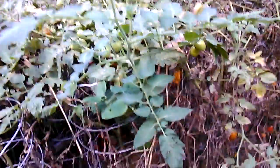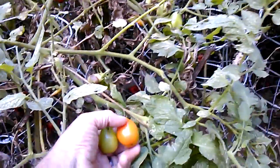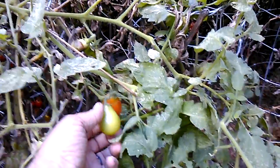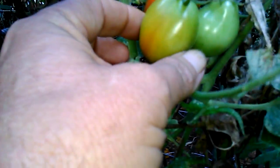Now, I have found the tomatoes that I wanted to show you. As I said, blossom end rot can happen on tomatoes that are starting to ripen or on tomatoes that are totally green. What I found is these. When the top of the tomato where it attaches looks fine, and when they're hanging down like this, they'll look fine. But when you turn them up on the bottom, this is what you see.